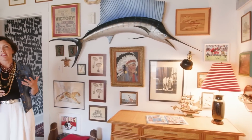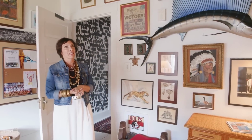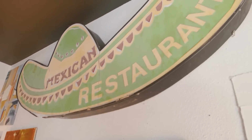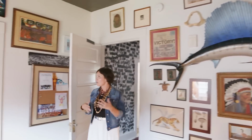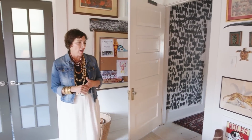And then I actually had brought home the Mexican restaurant sign from, again, another great antiques friend. And he fell in love with it, and I was like, why not? I mean, that's just fun, right? To have the Mexican restaurant sign in your room. And so it's really just filled with a lot of things that he loves.